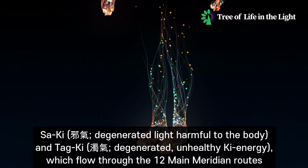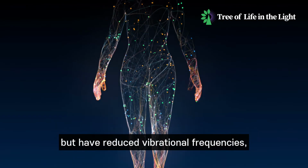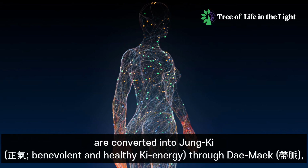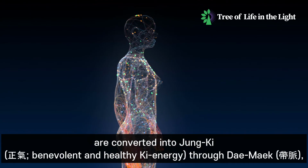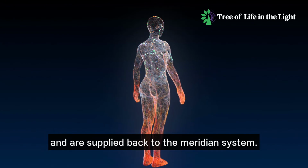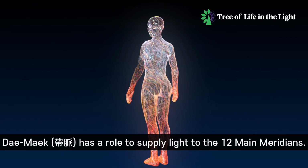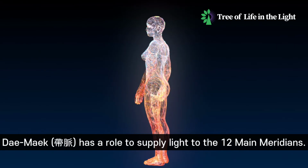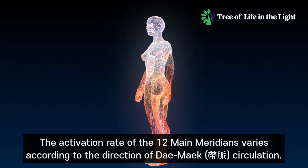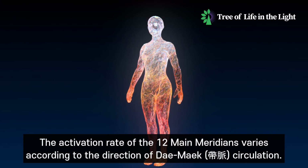Sagi and Takki, which inflow through the 12 main meridian roots but have reduced vibrational frequencies, are converted into Jeonggi through Dae-Maek and are supplied back to the meridian system. Dae-Maek has a role to supply light to the 12 main meridians. The activation rate of the 12 main meridians varies according to the direction of Dae-Maek circulation.